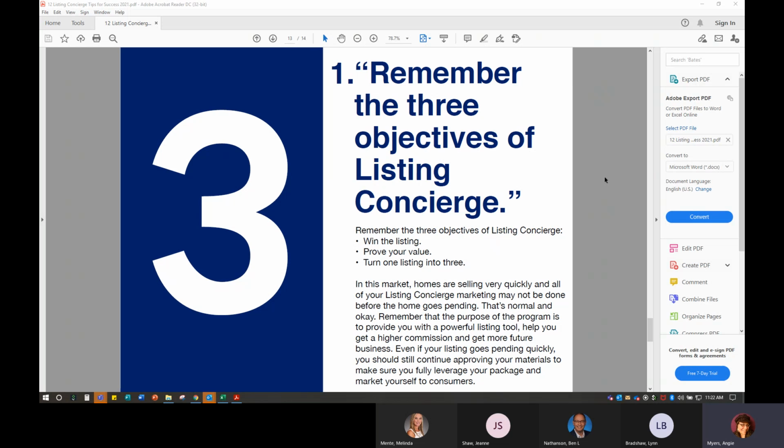And also, of course, we want to turn one listing into 3. The longer we have listing concierge, the more I have agents coming to me and saying, wow, that was amazing. I listed this property and then I listed the neighbor's property and someone down the street wanted to list with me. Or, they're on the fence and they're thinking about it. I had an agent last week and she was like, hey, I was able to talk to the neighbor down the street who was on the fence. She needs to get new carpet.